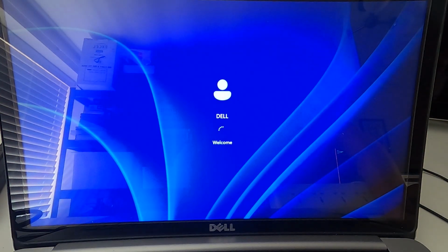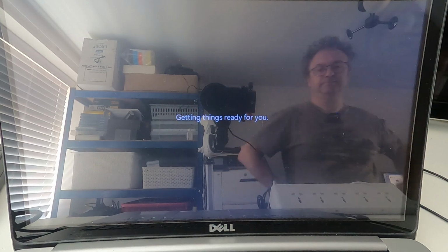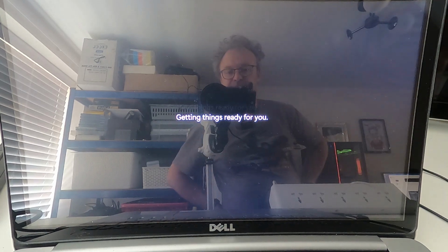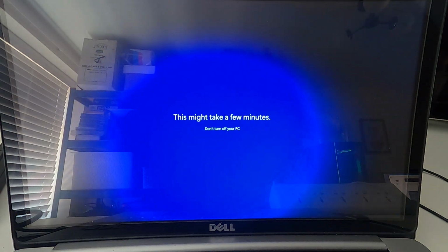Well, no, it's gone straight to the desktop. So we've got a user called DELL, which was configured using Rufus, and now it's going to set up the user profile. Cool. I'll come back when it's done it.